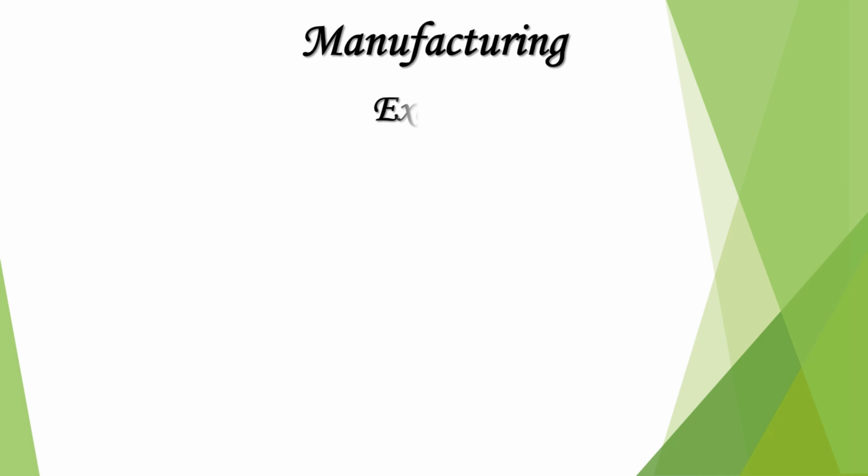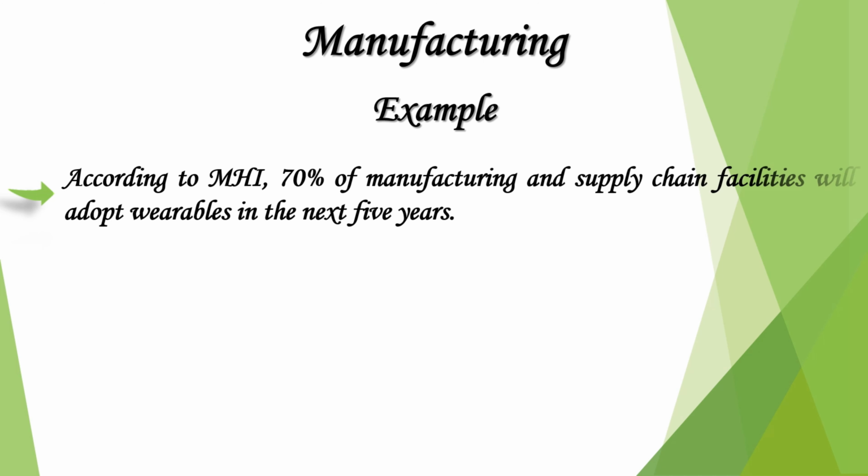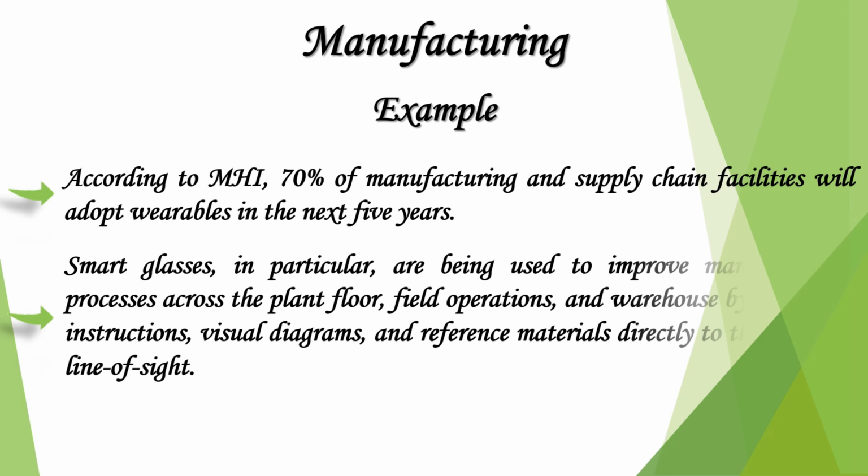efficiency. Example: according to MHI, 70% of manufacturing and supply chain facilities will adopt wearables in the next 5 years. Smart glasses are being used to improve manufacturing processes across the plant floor, field operations, and warehouse by delivering instructions, visual diagrams, and reference materials directly to the worker's line of sight.